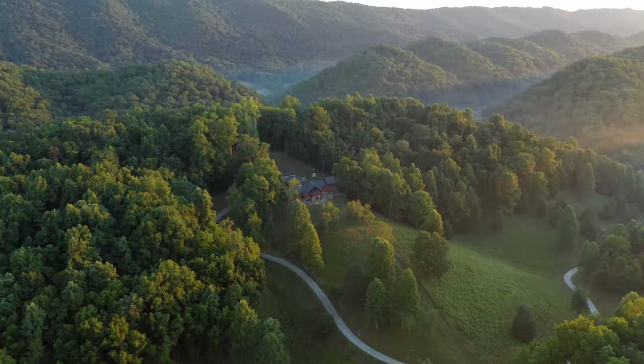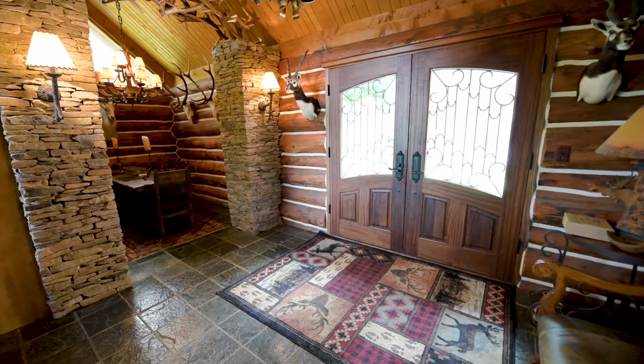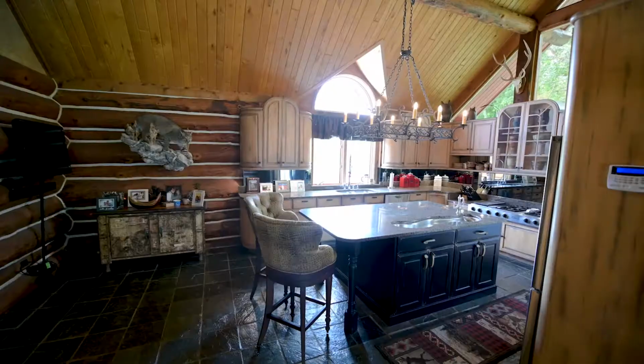Welcome to Broken Arrow Ranch, right here in East Tennessee. This is Hawkins County, 1,023 acres. It is a beautiful ranch. Let's take a tour. So when you come into the home, you're greeted by an incredible kitchen here.